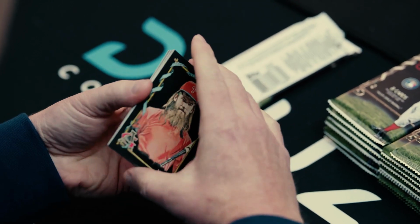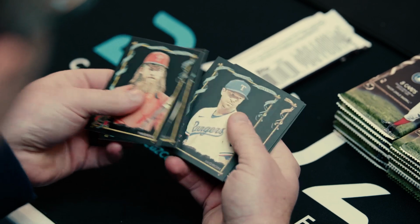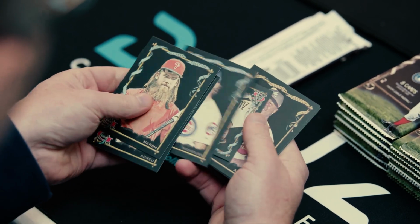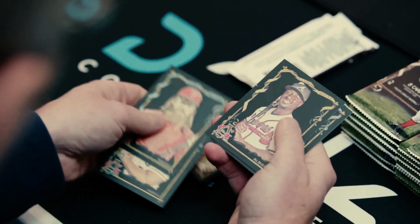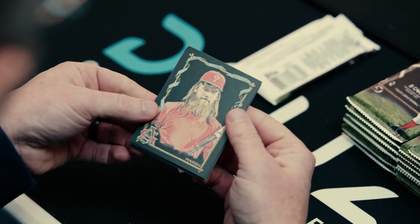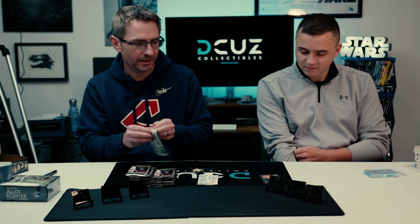And one mini card in each pack. Brandon Marsh, Abreu, DeGrom, Ryan Howard, Nicholas, I think that's an actor. Thomas and Nicholas. Hudson, Ozzie Albies, Xander Bogaerts. So I like the look of these cards. It's got like a flat black look.